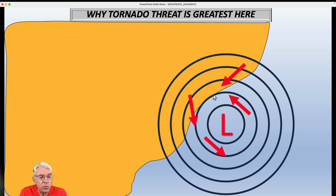Have you ever heard the story that the risk of severe weather and tornadoes is always along the right front quadrant of a tropical cyclone? Well, this is why. Out over the water, the winds are basically blowing parallel to the isobars, and over land, they're cutting across the isobars at a steep angle. As a result, you get a lot of convergence in this area, and the air comes together and goes up, and this is where you tend to get strong thunderstorms and even tornadoes.